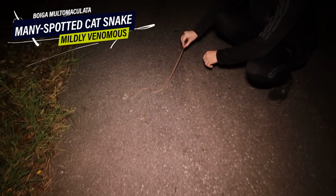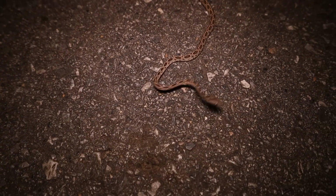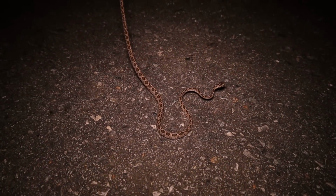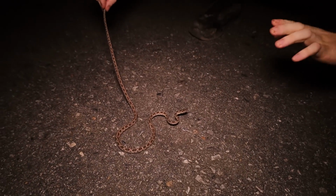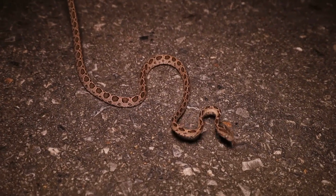Alright, got the next snake, and this one is Boiga multimaculata, the many-spotted cat snake, which is actually the smallest species of all cat snakes that you get in Thailand. And the ones in this area look quite a bit different than the ones I'm used to seeing where I normally herp.